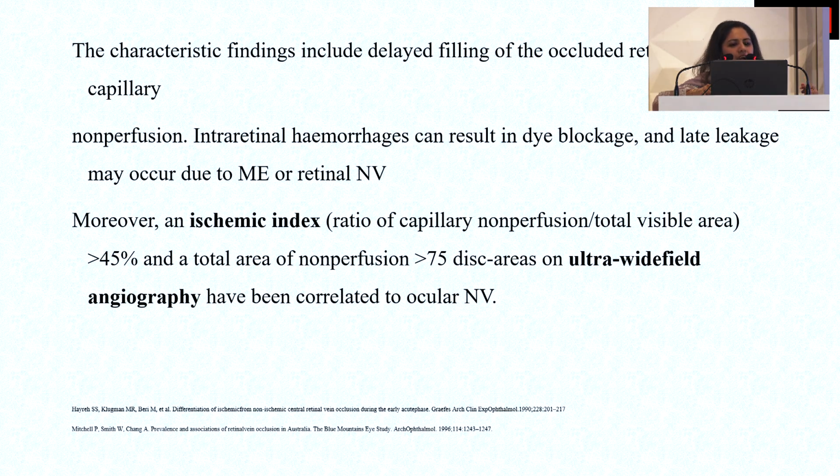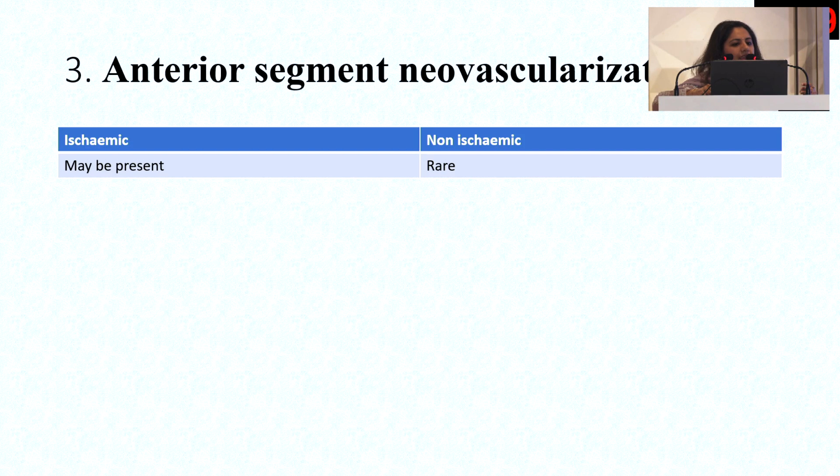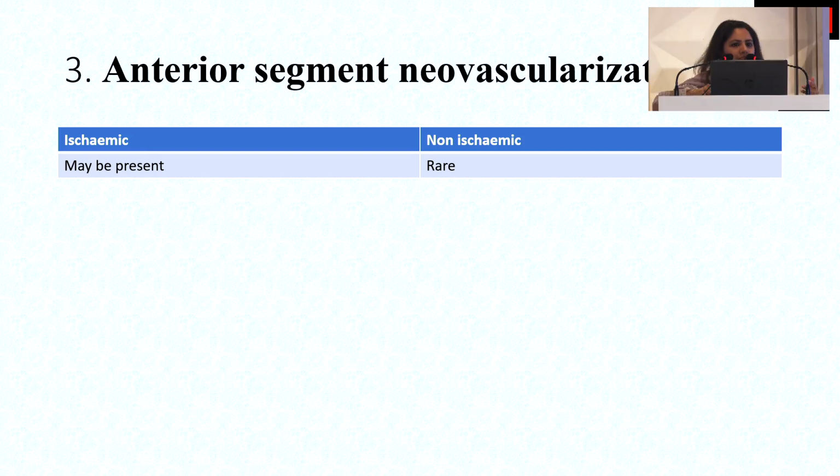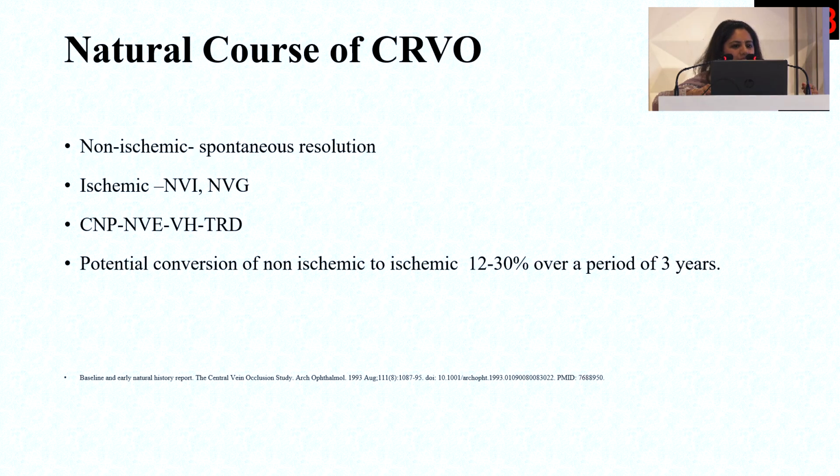And with the advent of ultra-wide field angiography, there is something called an ischemic index, which is the ratio of capillary non-perfusion to the total visible area. If it is more than 45%, or if the total area of non-perfusion is more than 75 disc areas, this predisposes to neovascularization. Another potentially blinding complication of ischemic CRVO is the anterior segment neovascularization, which may lead to neovascular glaucoma, a blinding condition. So we also need to know the natural course of the retinal vein occlusion.